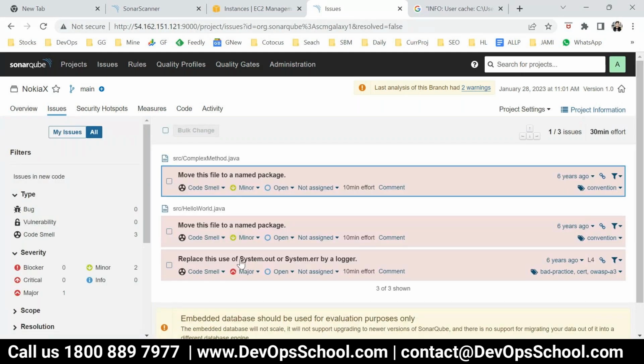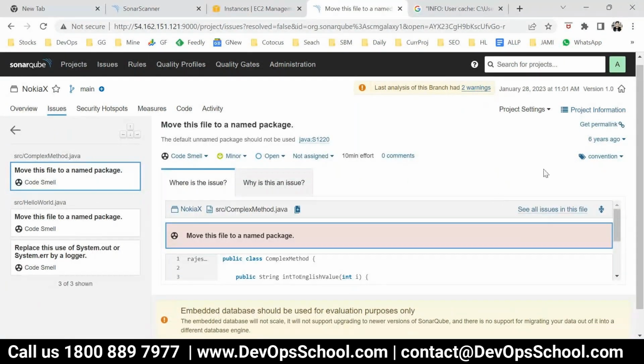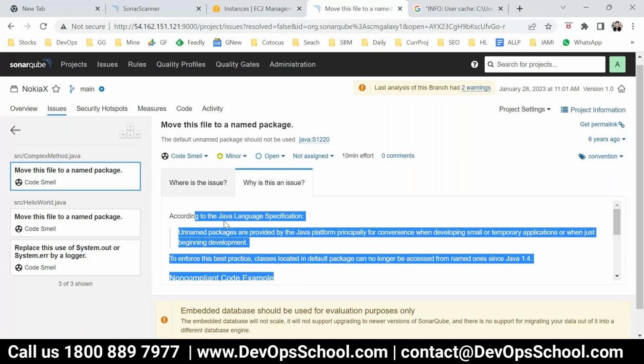Do you want to know who has made these issues? Click on it and see here very carefully. Click on this. The issue was introduced at this time. This was introduced by this person because they are taking it from the commit actually. Okay, and why this is an issue, this is the explanation. This is good for the developer. Where is the issue? Here it is.